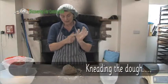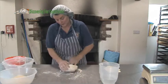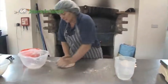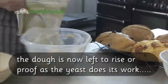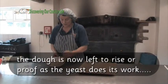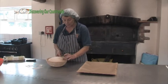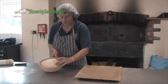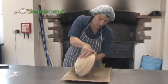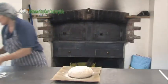Is this the ball of your hand? That is the bit, and you're basically pushing it away from you and bringing it back towards you. So we'll keep doing this for about 6 minutes. Now you would keep it in a warm place to make everything happen basically. We've left this for about an hour, and the yeast, which makes the bread rise and puts the bubbles in your bread, you can just press it now like that and it bounces back. So now you know this is ready to go in the oven. So we're going to tip it gently onto this tray, and you can see it holds its shape, and this basket gives it a nice pattern.